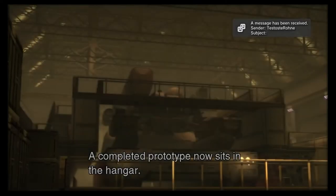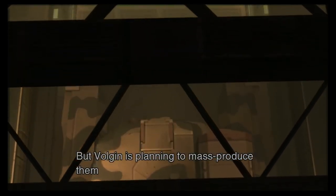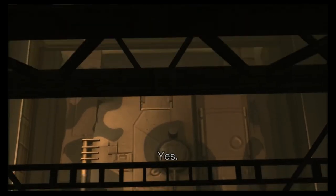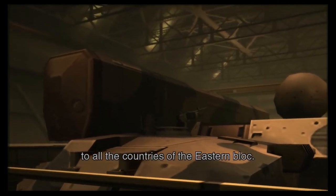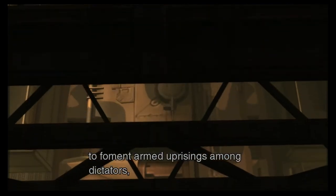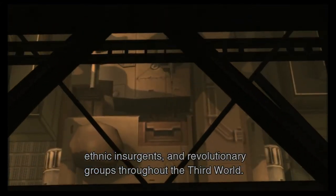A completed prototype now sits in the hangar. At present, it is the only one of its kind. But Vulcan is planning to mass produce them based on that prototype. And deploy them all over the Soviet Union. Yes. And that's not the end of it. He's going to ship them to Eastern Europe, to Asia, to all the countries of the Eastern Bloc. Even worse, he intends to use the Shagohod as bait to foment armed uprisings among dictators, ethnic insurgents, and revolutionary groups throughout the Third World.